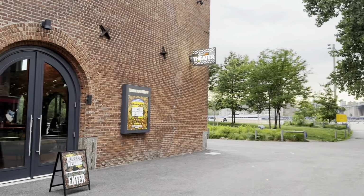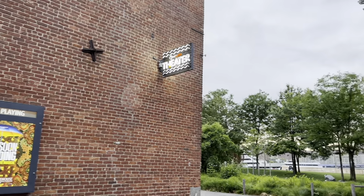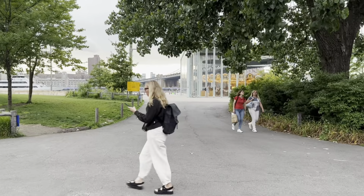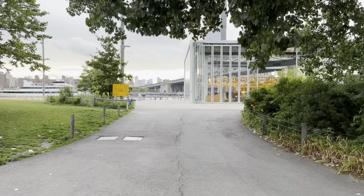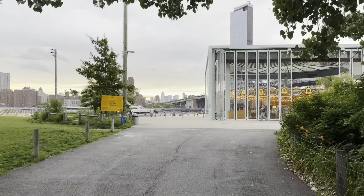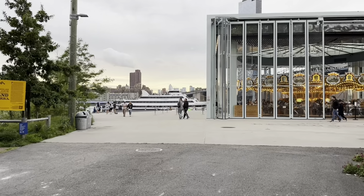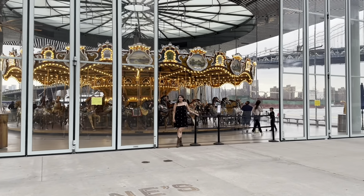Again, another look at the theater here. Old warehouse converted into a movie theater. We're gonna pass by Jane's Carousel, and then I'll give you guys a look at Pebble Beach, and then we'll head to the famous Washington Street, the most photographed place on earth, the site of one of the most Instagrammed photos.